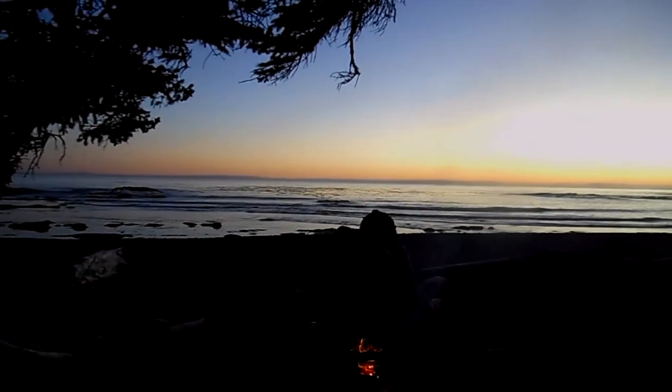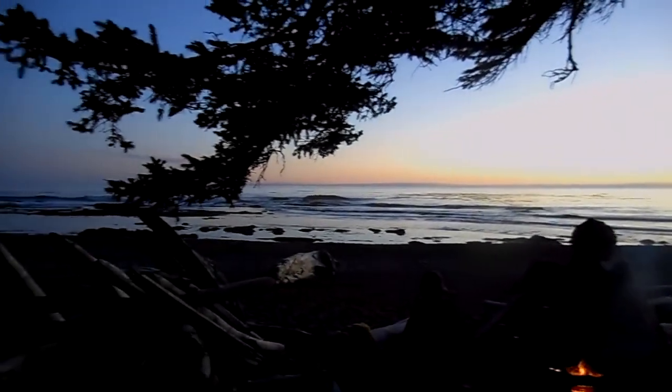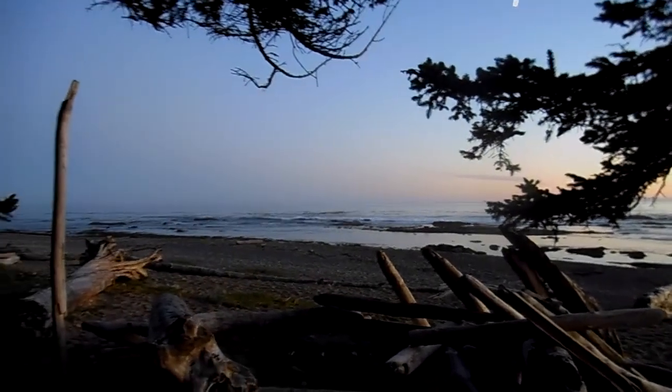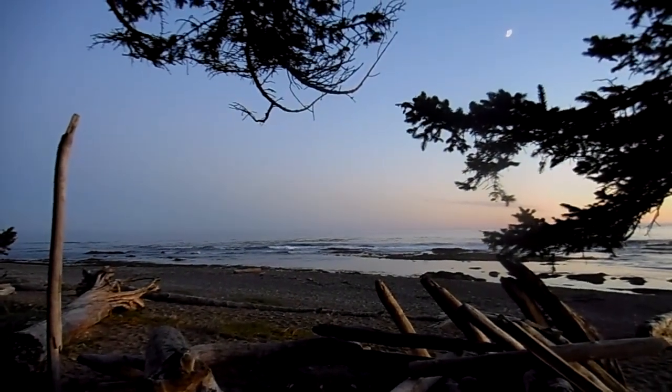Beautiful. Just having an appetizer and then we're having dinner. You get the mood. Check out that tree line. Isn't that incredible? It's about 8 o'clock. Our wonderful fire. Thanks to Mark.